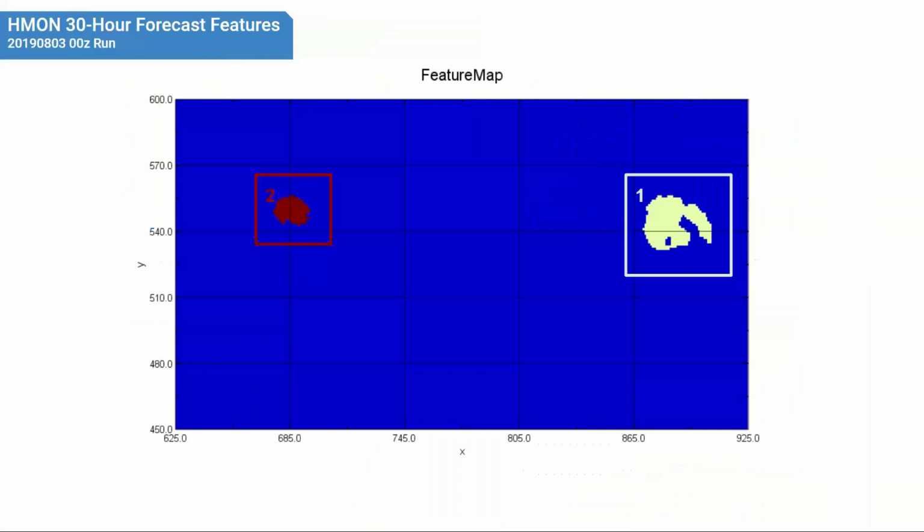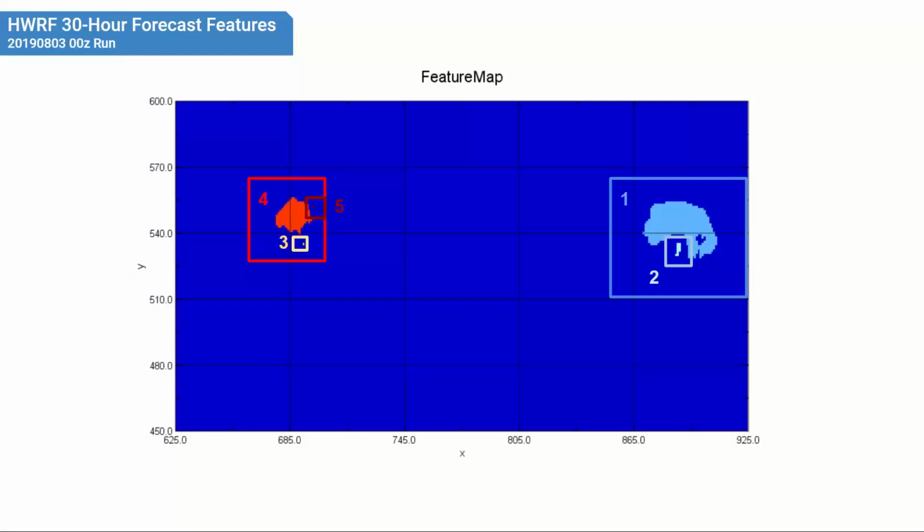If we apply our threshold and trace out our discrete features to the HMON, you can see we get very neat and tidy 2 features. You've got Eric on the left, Flossie on the right. But when we take that same method and apply it to the HWRF, it's not quite as neat and tidy. We end up with 5 features, 3 of which are clearly, to the human eye, associated with Eric, and 2 of which are associated with Flossie.